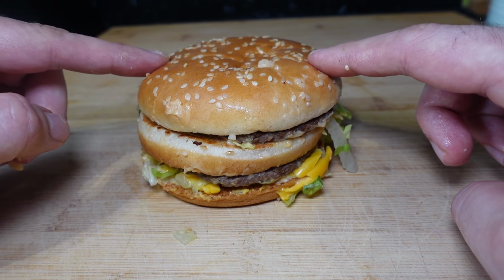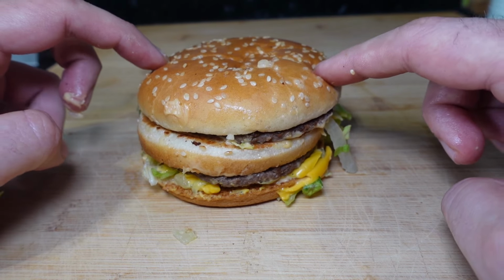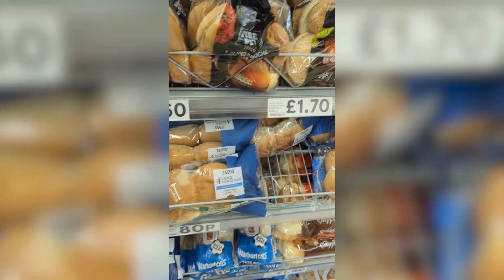So while I was out for the buns, I was having a look in the shop and I couldn't see anything that suited my needs really. There were brioche buns, and again, this is not a brioche bun, it is not that enriched. But at the same time, it wasn't like the basic sesame seed buns there. It is a sesame seed bun, but I think there's a bit more to it than that.